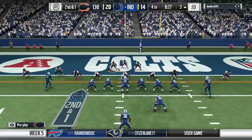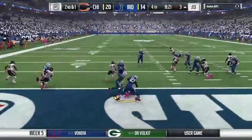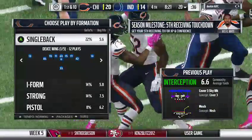They come up in an offset eye. To throw on second down is Locke. Trying to force it to Allen, and it's intercepted. Picked off by Danny Trevathan. And a big turnover there as his guys will get the football back.